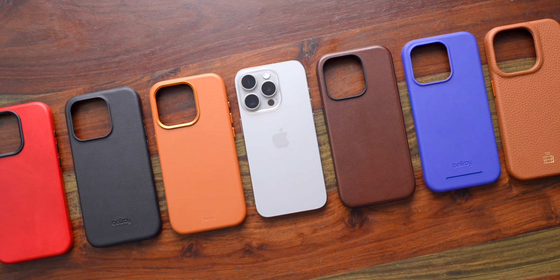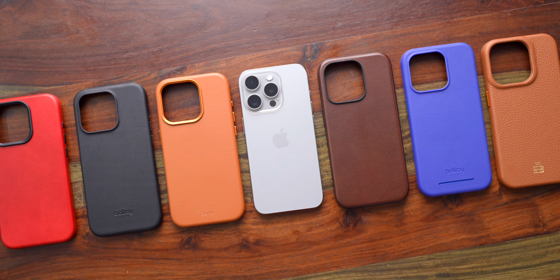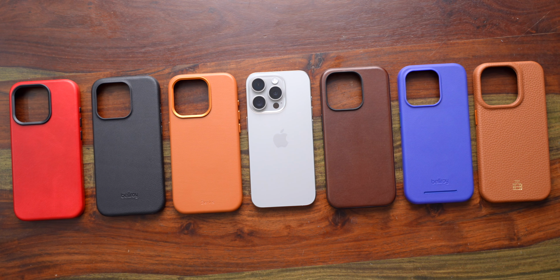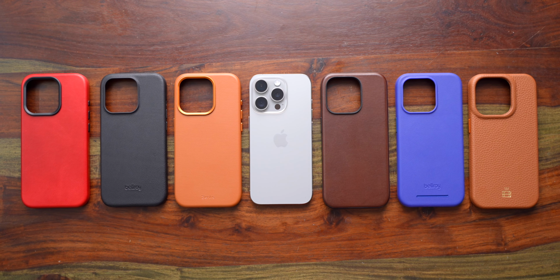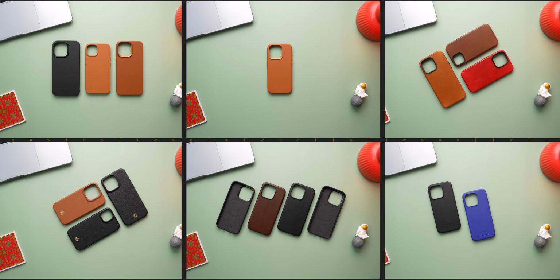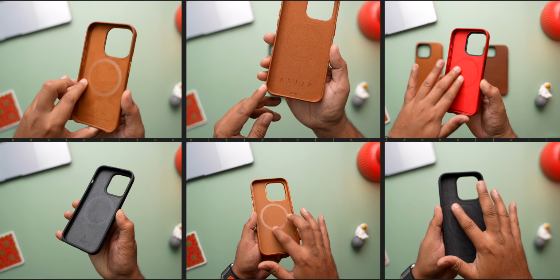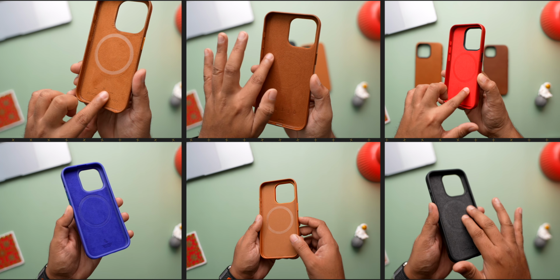In fact, if I place it with the rest of the cases in the lineup and don't tell you that it is the least expensive case, you honestly won't be able to tell that. And that is the reason I have included it in the video. So those were some of the best leather cases which I wanted to show you guys. All of them have pretty strong MagSafe magnets built in. So you can charge them wirelessly with a MagSafe compatible wireless charger or attach any of the MagSafe accessories that you might have to the back of these cases.